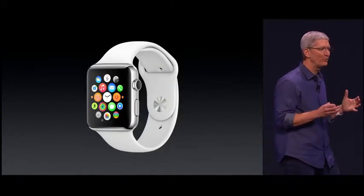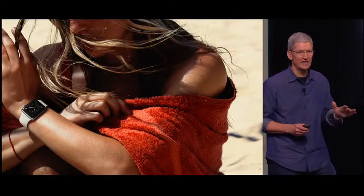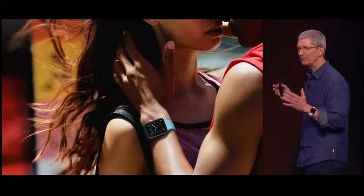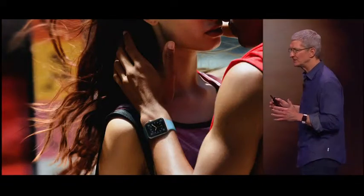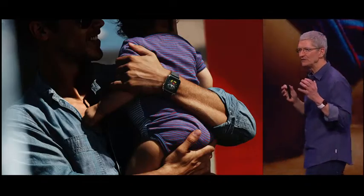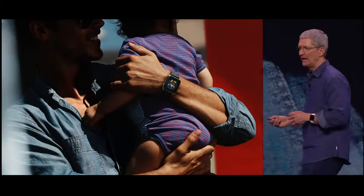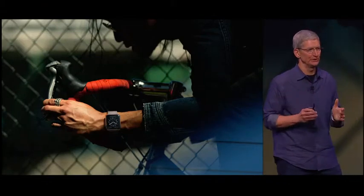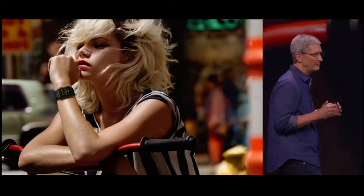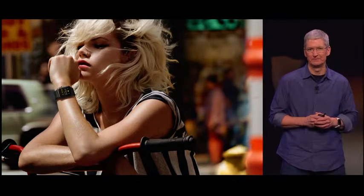Now, Apple Watch, of course, is made to be worn. And it can be worn all day for any occasion. It's as much about personal technology as it is style and taste. It seamlessly combines materials and software and technology. And we thought not only of the function, but of the way it looked. Apple Watch has an amazing and rich design story.